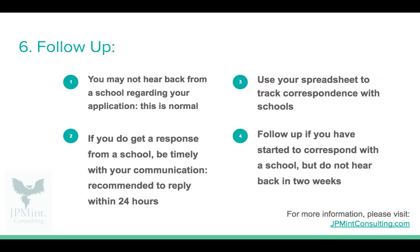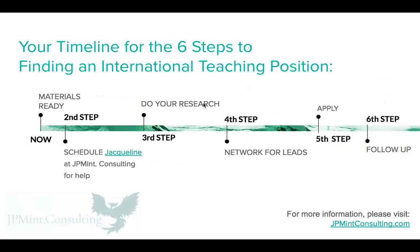And then you want to follow up. You may not hear back from the school regarding your application. This is normal. But if you do get a response, you want to be timely with your communication. You want to reply within 24 hours. Keep a spreadsheet to track the correspondence as well. And then follow up. If you have started to correspond with them and you don't hear from them, I would wait a couple weeks, but then I would reach out to them.